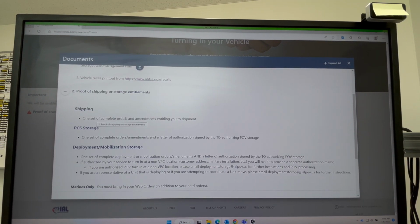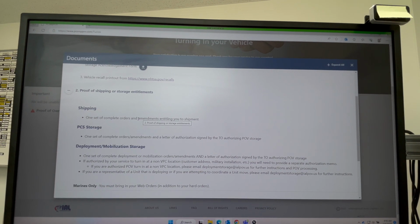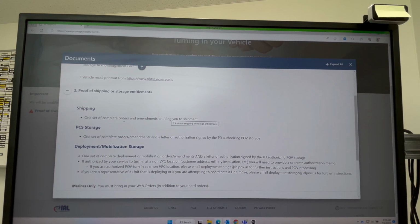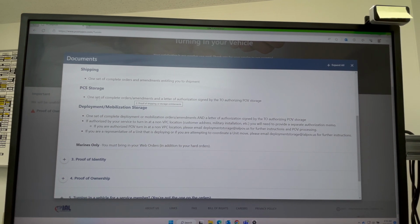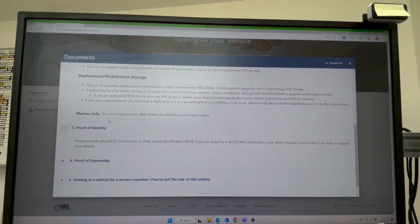One set of complete orders and amendments entitling you to shipment. What they mean by amendments here is if your orders do not state it originally, and then you get some sort of additional paperwork authorizing you the entitlement for shipping your vehicle, like I stated earlier. Now, this part doesn't apply if you don't have a vehicle in storage or plan on storing this specific car. You don't need that.